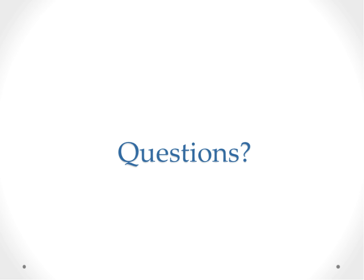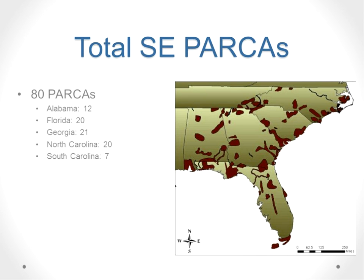Okay, we had another question about who was included, and the question is if South Florida is included in PARCA. Yes, we did South Florida. So that's actually the next slide here. The states we've done so far in SEPARC are included here: Alabama, all of Florida, Georgia, North Carolina, and South Carolina. Okay, great.